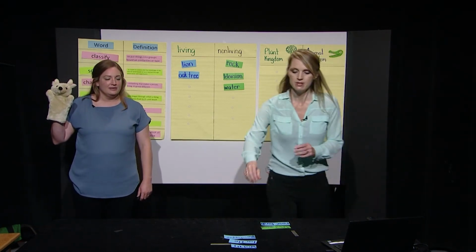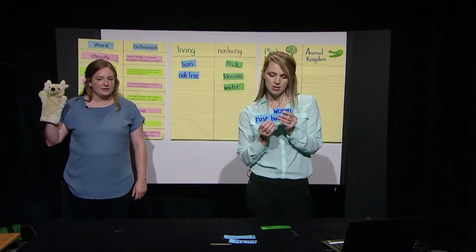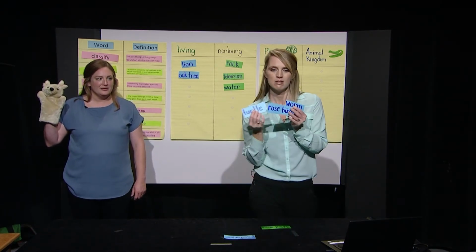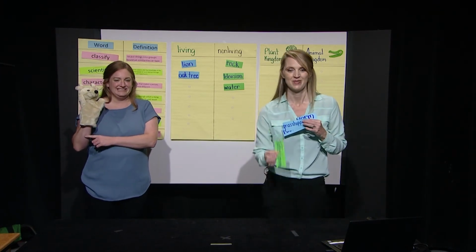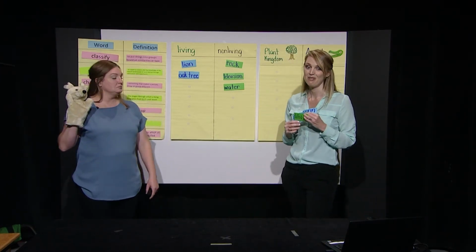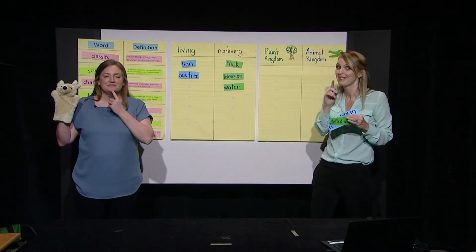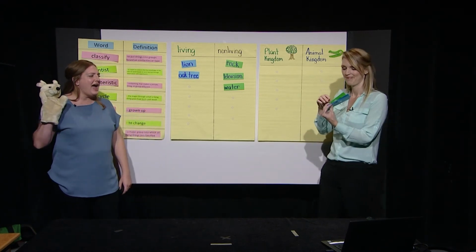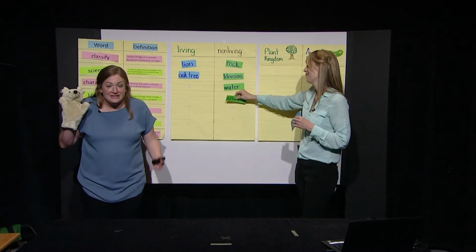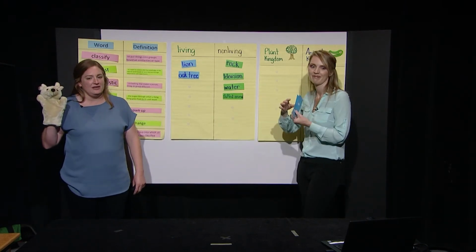I have a worm, a rose bush, a turtle, a grasshopper, and a stuffed animal. Take a moment to think. Where would these be placed on our chart? I think a stuffed animal is non-living, but all the others are living.